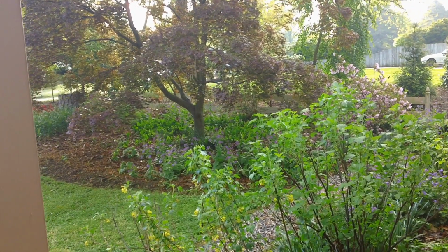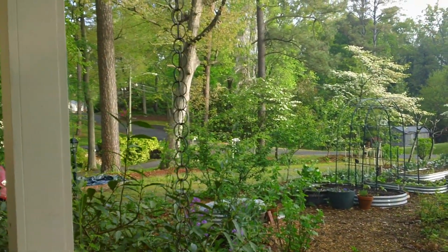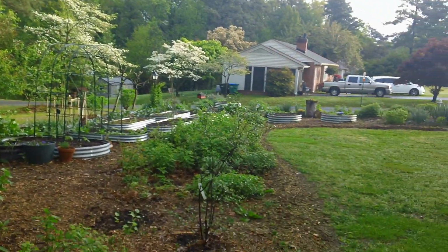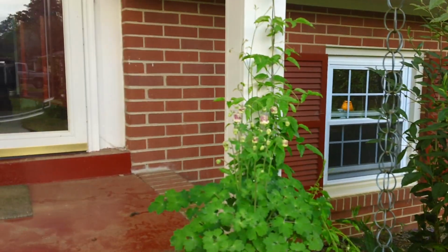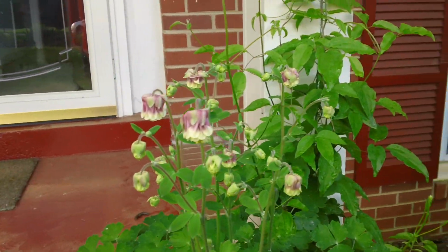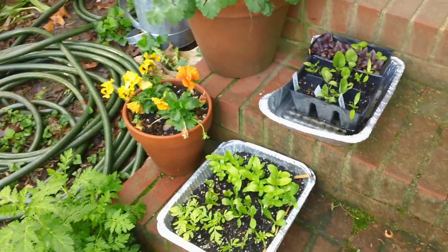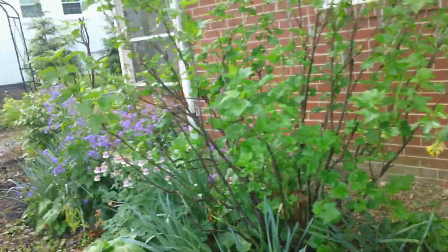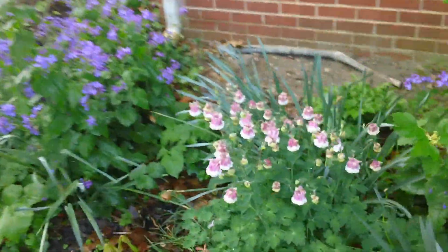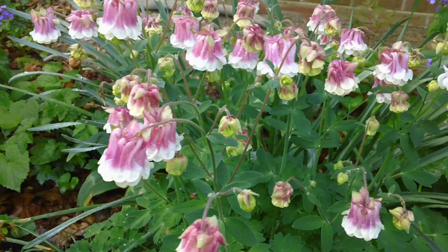All the azaleas are blooming now, which typically I'm somewhat ambivalent about azaleas, but I have to admit when they're in bloom they look pretty sweet. The Aquilegia have started blooming too. Clematis are growing nicely. These are still some starts that I need to get in that I kind of neglected when it got too hot, and some of them sort of died. Now these look pretty spectacular here. These Aquilegia.